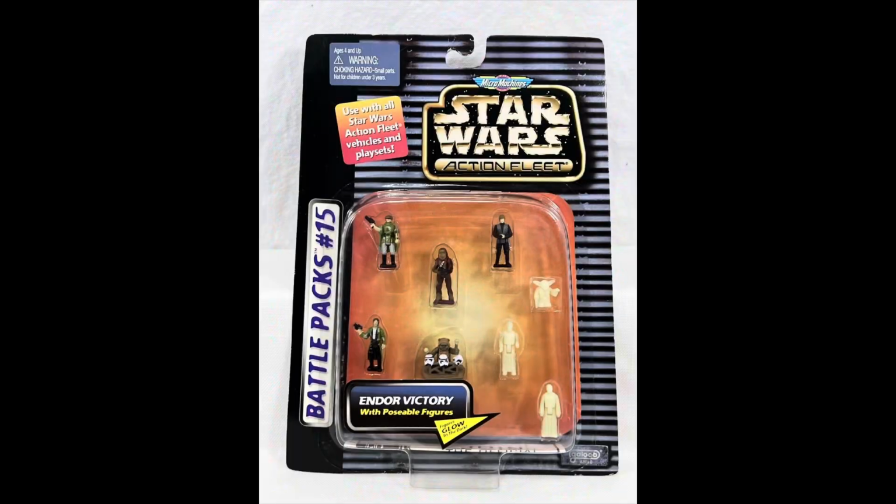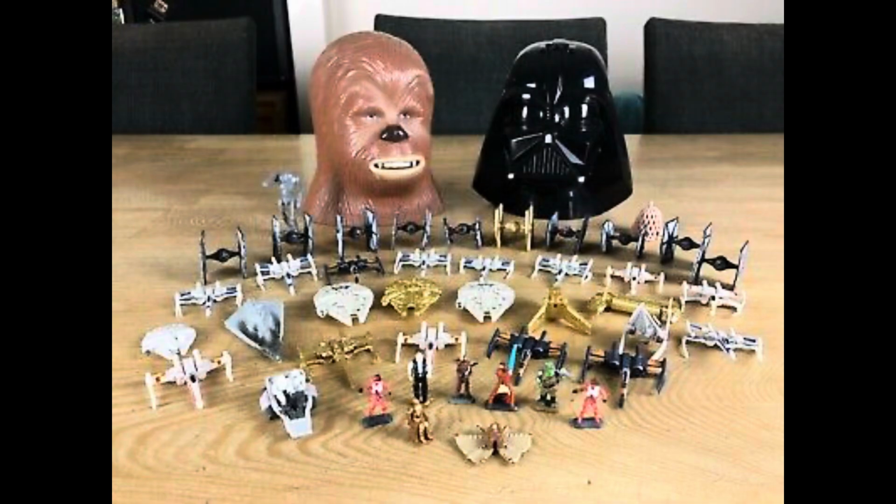Over the years, Star Wars has created many different toy lines of Star Wars action figures in a much smaller scale. In the past, they had Action Fleet as well as Micro Machines. The most recent of these toy lines would be the Star Wars Micro Galaxy Squadron series, where they sell these miniature toys with the miniature ships. And playing around with the scale of these things has always been really fascinating to me.